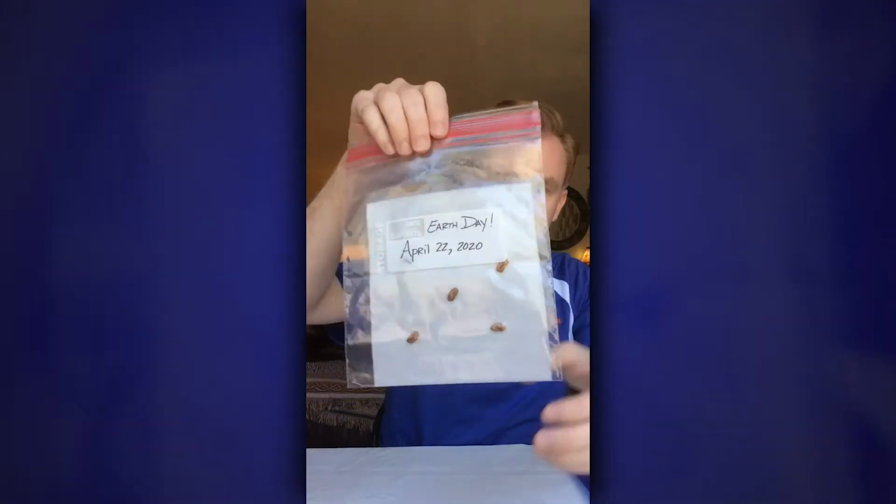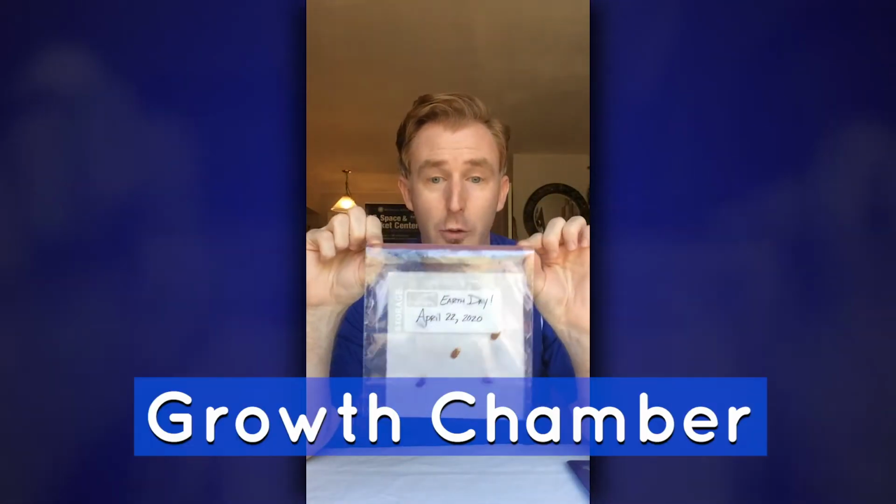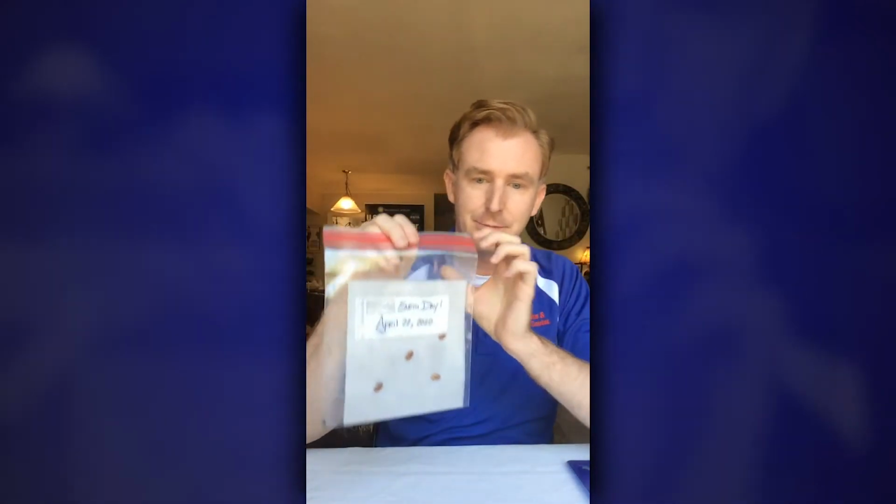So I have my 5 seeds. You can see them a little better on the back. 1, 2, 3, 4, 5 in the configuration of the F1 engines off the Saturn V rocket. But this is my growth chamber. So this is what will be used to germinate these 5 seeds.